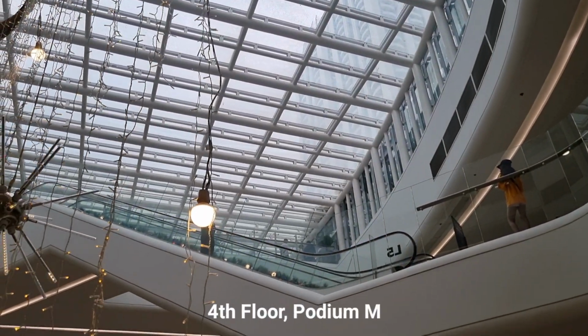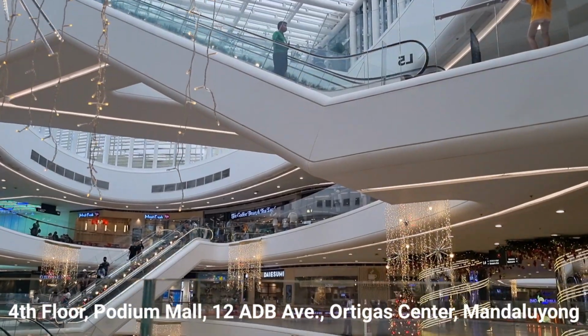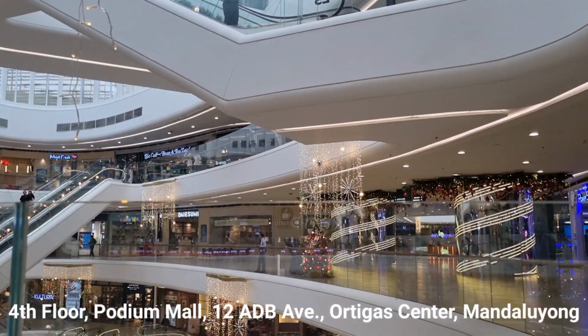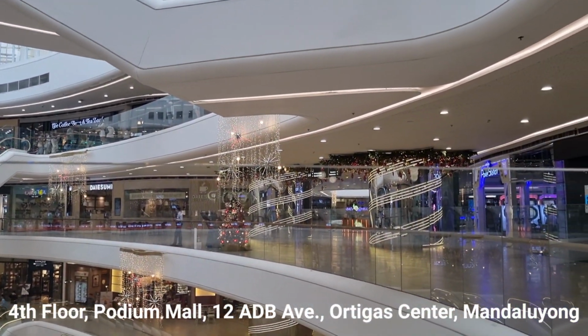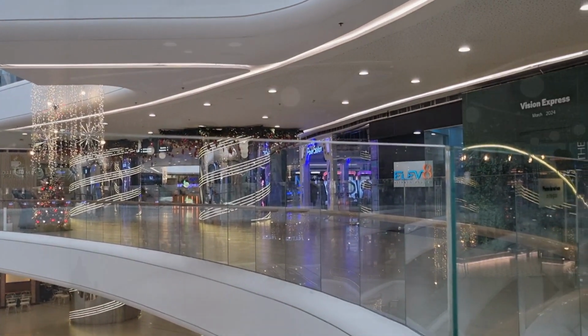The Podium has always been known as one of the more upscale malls in the Ortigas area, so it makes sense that this is where KOOP Studio has opened up its third branch. And if you're unfamiliar with the first two branches, here's some info.